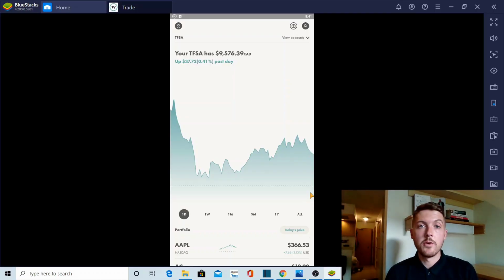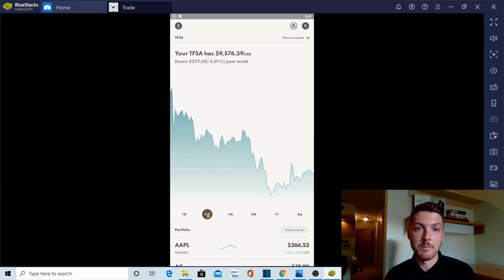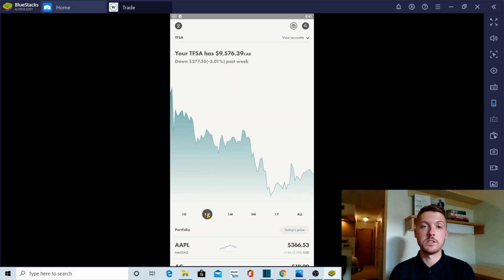So here you have it, folks. Here's my tax-free savings account on Wealthsimple Trade. I'm currently sitting on $9,576 in my portfolio so far. In the past day, I'm up $37. I'll take it. Let's see what we are in the past week. I'm down $277 in the past week, so pretty tough week.